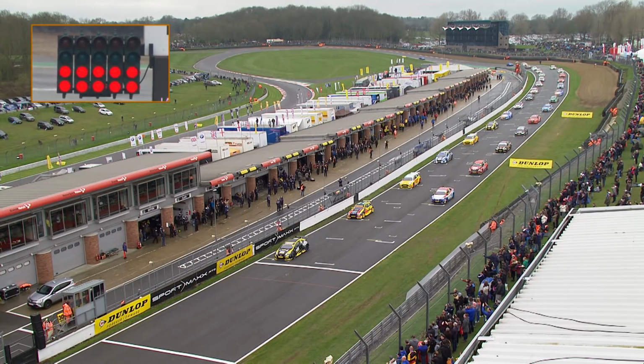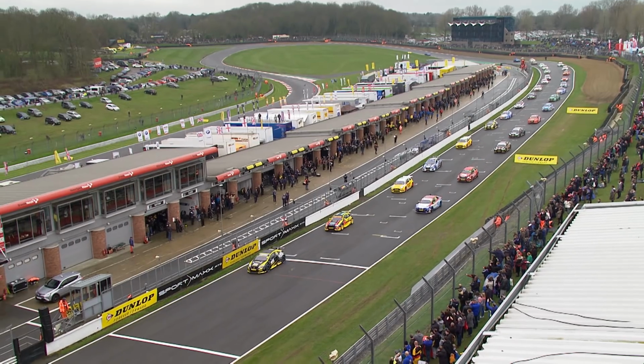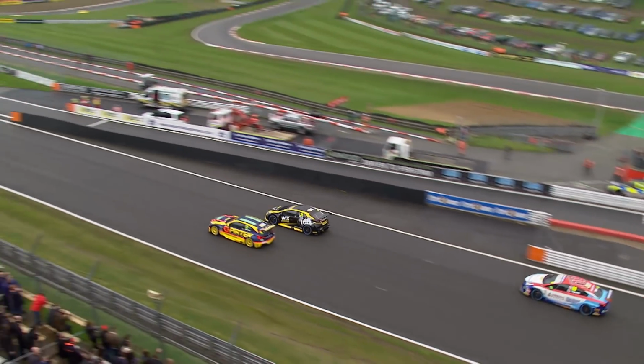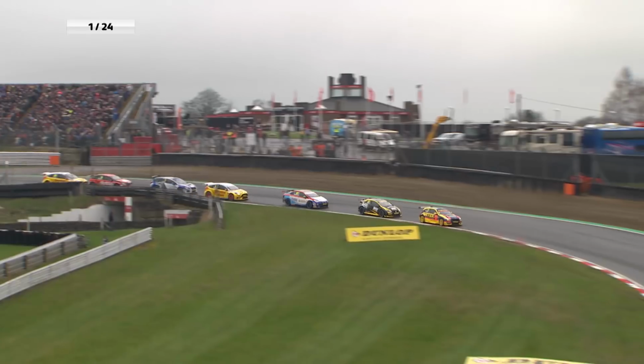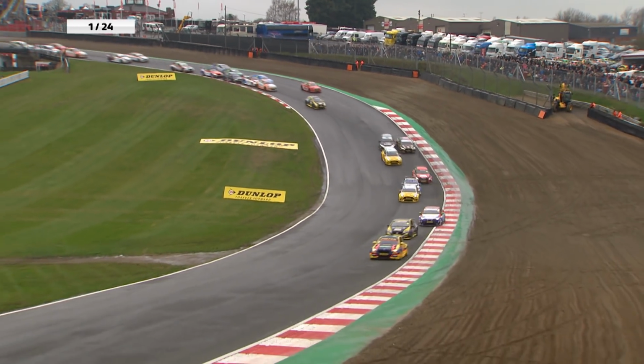Round two of the Dunlop MSA British Touring Car Championship is go. Good start by Goff, great start by Jordan, who is going to charge around the outside and take the advantage on the run up towards Paddock. Ingram goes third. In 4th place, it's Chilton. Good start by Ash Sutton as well in the Subaru. He's 5th. Adam Morgan 6th as they slot through Paddock for the first time.